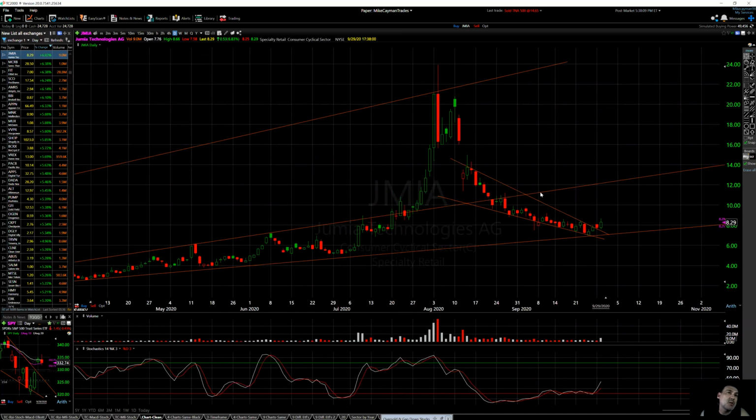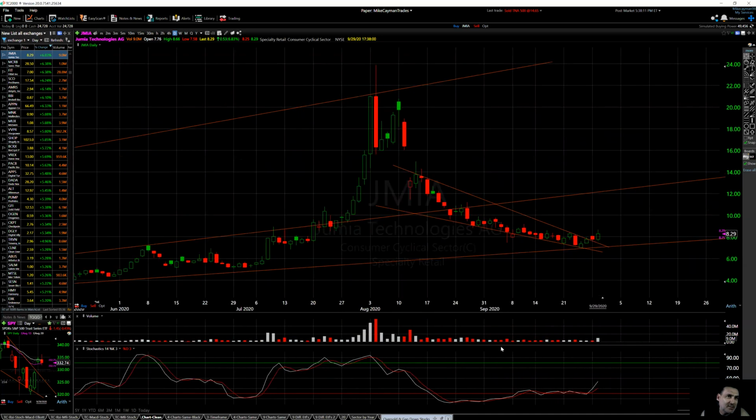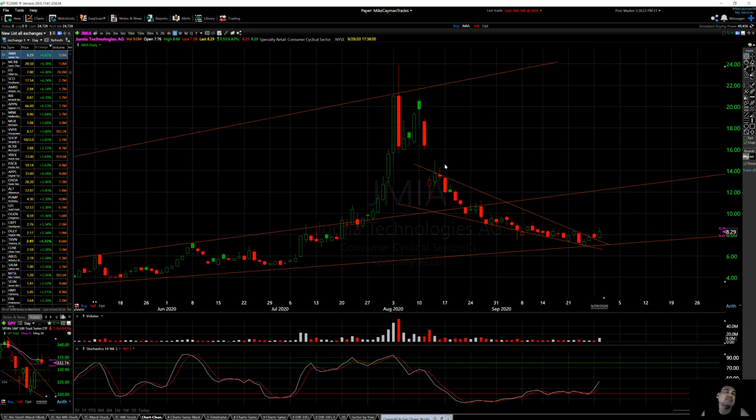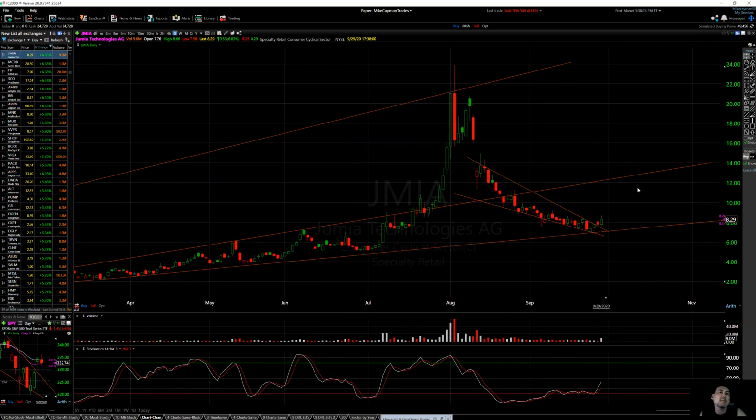JMI broke this wedge. Actually, volume looks good here. See this volume? It's above, what is that, 9 million today. Yeah, so this is trying to go up now. We'll see if this can continue. It looks good there, though. It looks like good potential. Good potential on that.